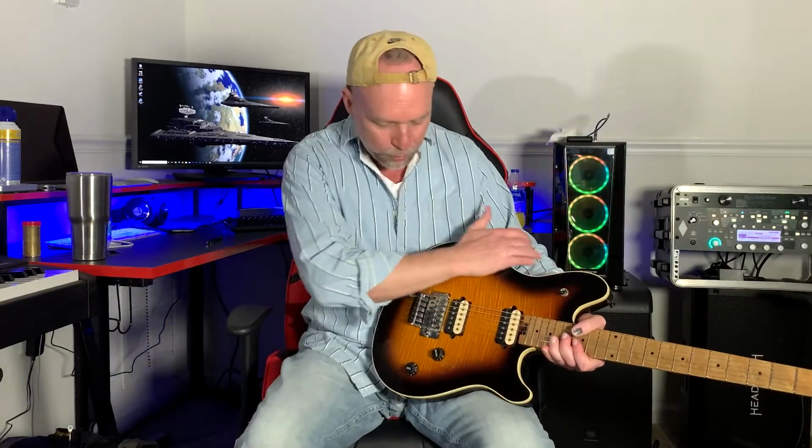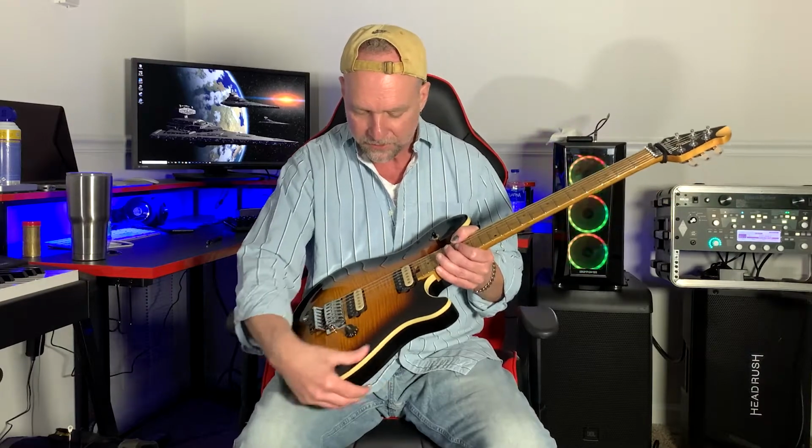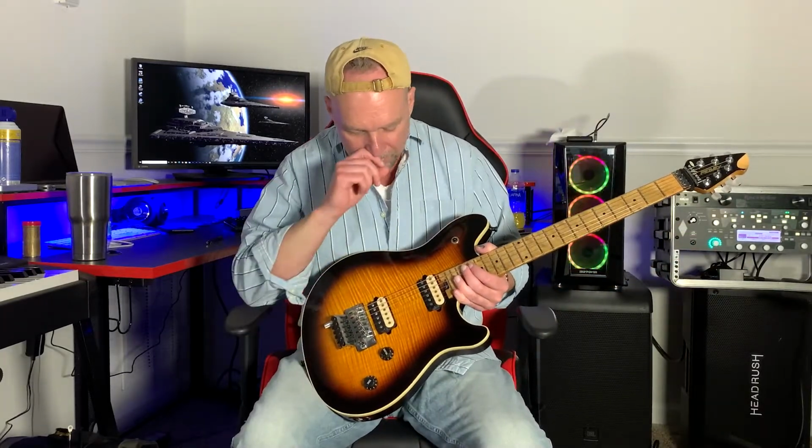It's definitely not the prettiest of the Eddie Van Halen line, being that it is a Tobacco Burst. And believe it or not, Tobacco Burst are not my favorite. Oh wow, look how dirty my guitar is. Believe it or not, I'm not a big fan of the Tobacco Burst color. I love the amber. I'm not so much for the smoky burst it goes into.